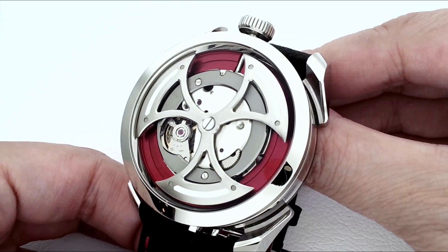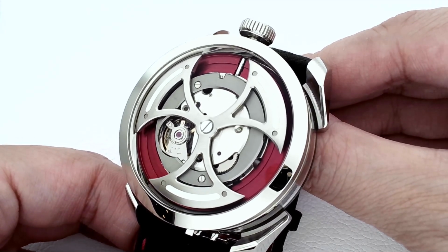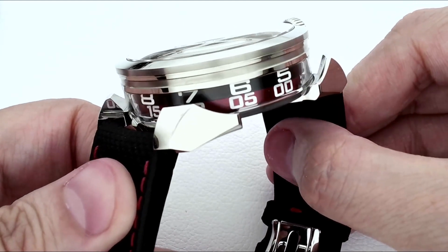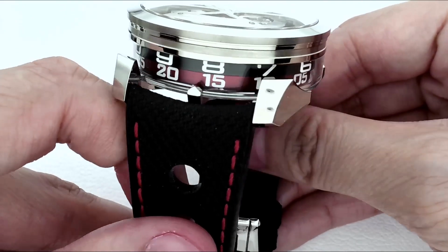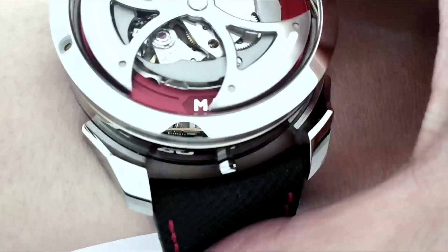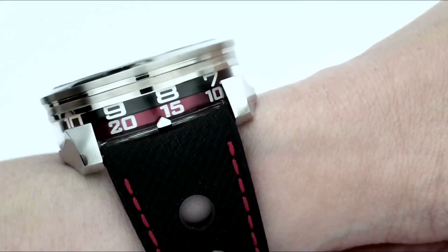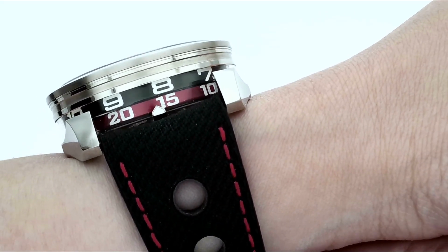Some of you might be wondering, okay, great, it's a cool piece of mechanical craft, but how do I read the time? We have what's called a driver's watch time indication here, which means that the time is displayed in an alternative configuration that suggests easy reading when you're driving. You can see that when the watch is on the wrist, positioned at an angle, as you would when you've got your hands on your steering wheel. The time display is at a convenient angle for your eyes.